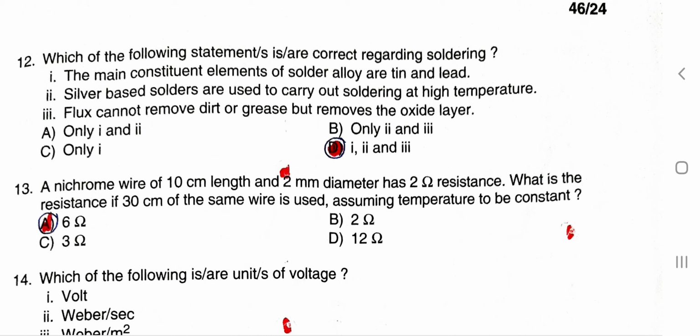13th one, a nichrome wire of 10 cm length and 2 mm diameter has 2 ohm resistance. What is the resistance if 30 cm of the same wire is used, assuming temperature to be constant? Answer is option A, 6 ohm.